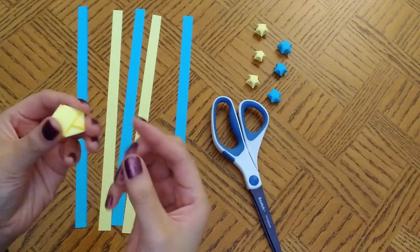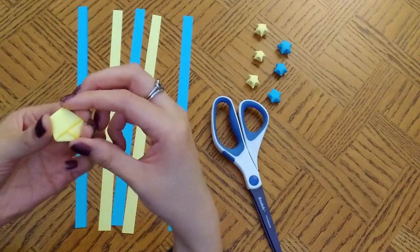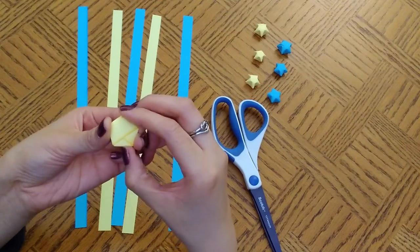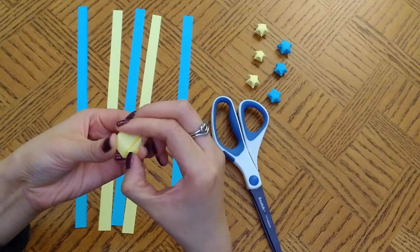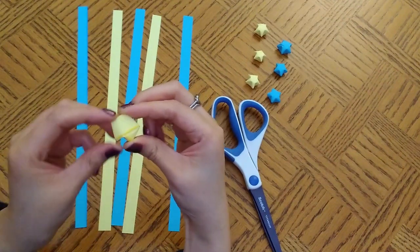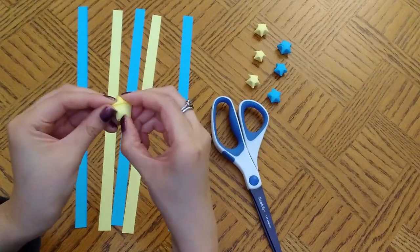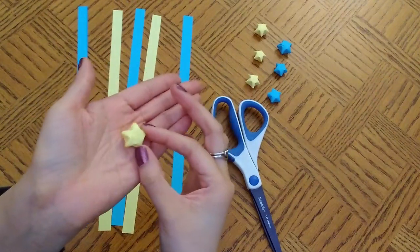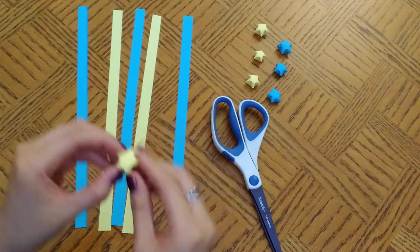Next, you're going to either take your fingernail or a hard flat object, and you're going to place it in the middle of one of the sides of the pentagon, and you're going to gently push in. You'll see a little point form, and you're going to repeat this on all five sides. And now you have a little star. I'm going to show you one more time with all the steps put together.